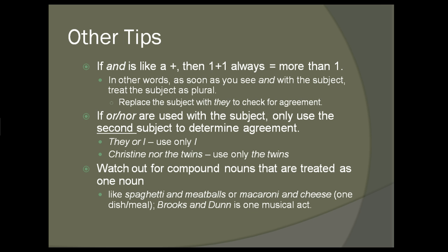If you're a fan of old school country music, then Brooks and Dunn, that's one musical act. Even though it's got two names in there, you can think of it like a movie title as well. Same idea. If it's one movie, doesn't matter if there's and in the title, it's still one movie. One book is one book, and so on.